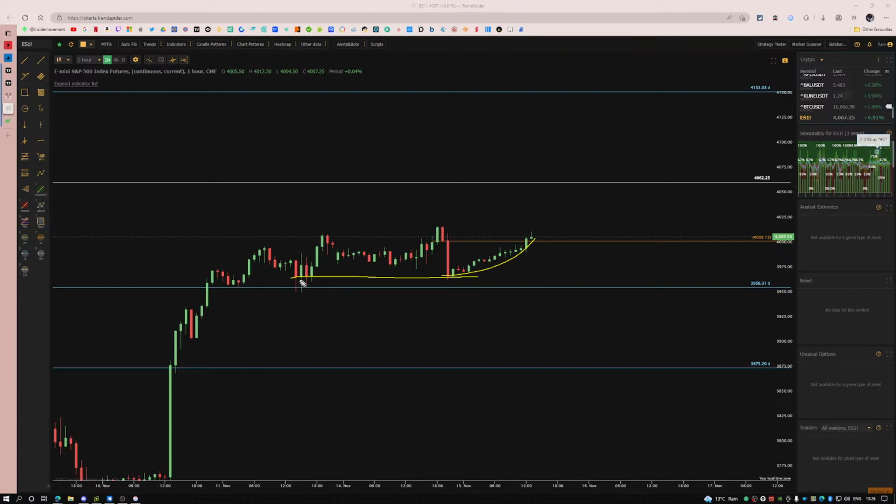We did get that volume centric area here, so again, we're looking for us to ideally close above this level here. I like this area. We want to be above this area, and we want to stay healthy.